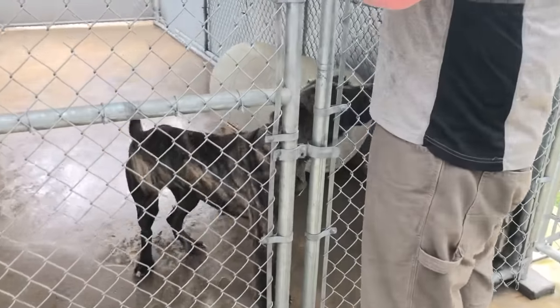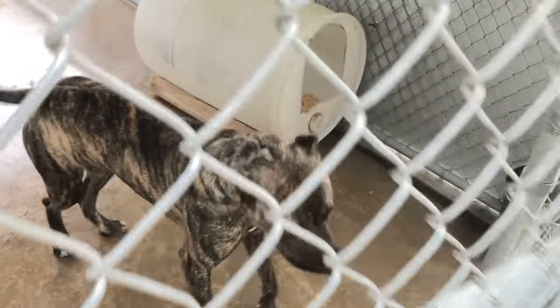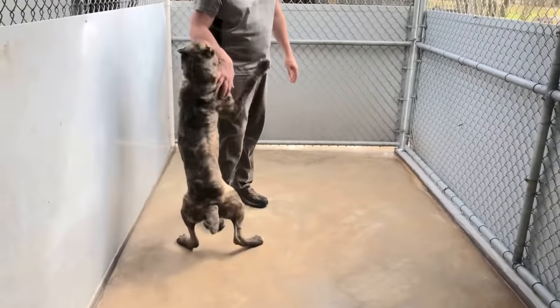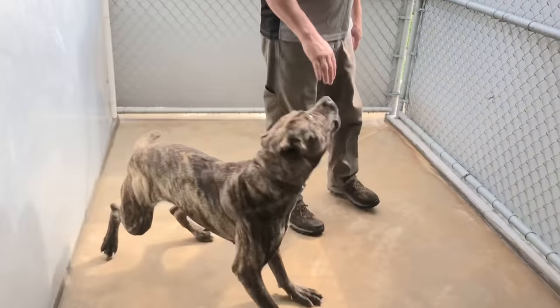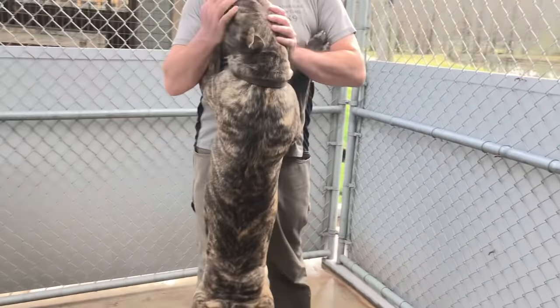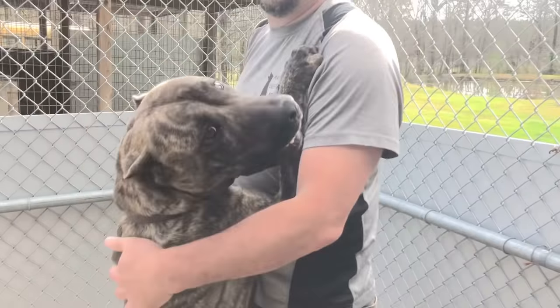This is Patches. Patches is Four Sox's sister. Hey, Patches. Patches is a big girl like her sister. Four Sox is a little bigger than Patches, but Patches is still a big girl, and she loves me. This is an athlete right here, an extreme athlete.